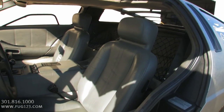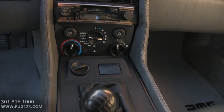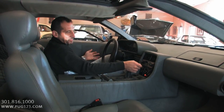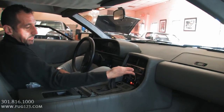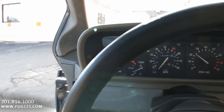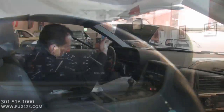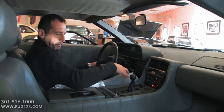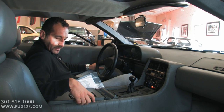I'm not sure if this is the original radio in it or not, and probably not, but it's a period correct Pioneer, which looks neat, but still with a cassette. CD hadn't even been invented yet when this was out. Maybe it was invented, but the public couldn't buy it, but you know what I mean. A couple nice things in here, for instance, an 8,000 RPM tach, oil pressure, fuel, all the other gauges, a light that shows you when the door's open, climate control, power windows, in case you decide to take up smoking. This ashtray looks like it's brand new.